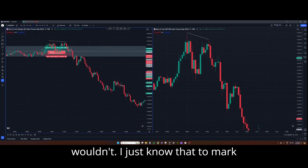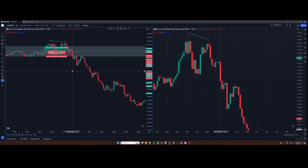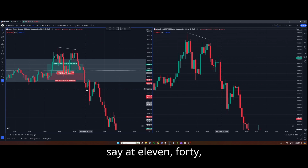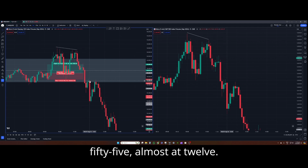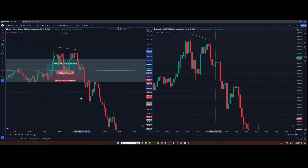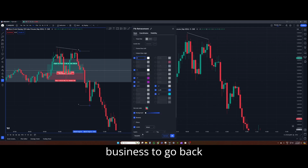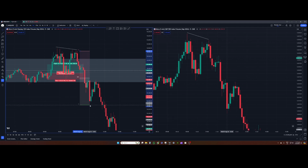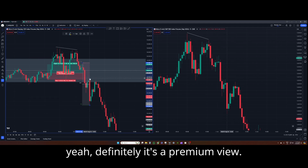But just know that, to mark down the... not much of an entry really. Okay, let's say at 11:40, 55, almost at 12. There's an entry here in this block but it's not to my liking because there are too many highs here. I thought that you still have unfinished business to go back too high, and there's no premium view, so no. But if you're talking about here, yeah, definitely it's premium view.